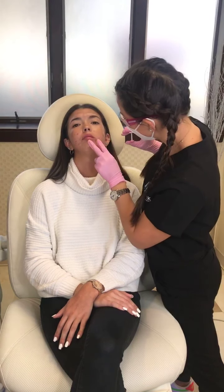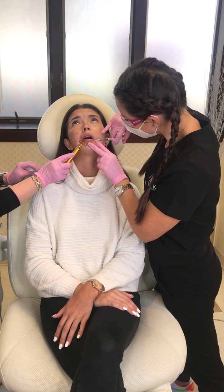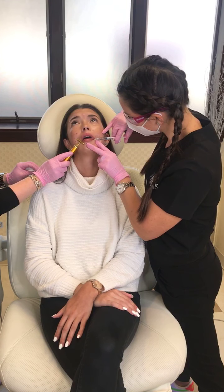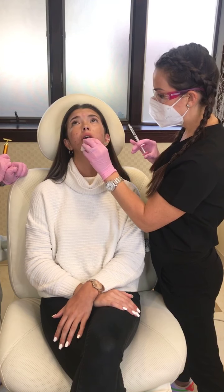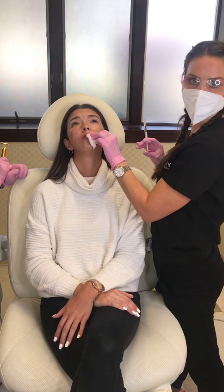If I have some wrinkles around my lips, would you suggest Botox or filler? Filler. Okay. Can you just get the bottom lip done? Yeah, absolutely. There's definitely a ratio of top to bottom, and it's going to look a little different for everybody, but at the end it's what's going to make you happy.